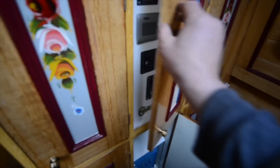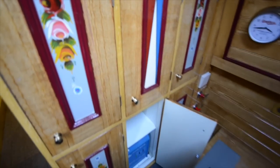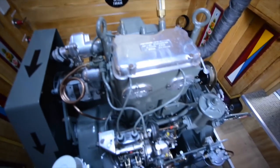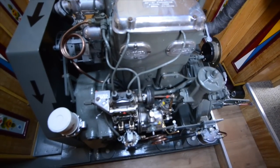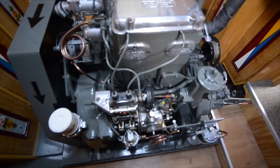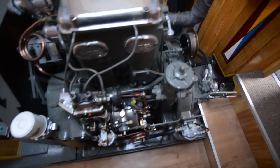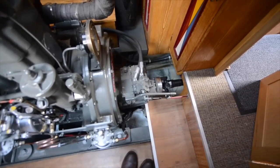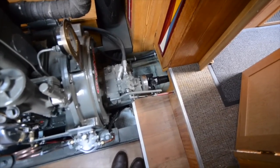All the electrical controls here and the central heating too. There's a 2.5 kilowatt inverter down here, which is also a 120 amp battery charger. There are 4 135 amp domestic batteries installed on this boat, so that's more than enough power to keep you happily on the move.